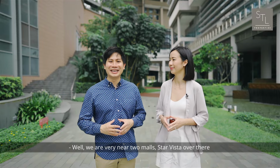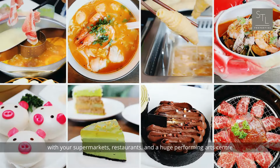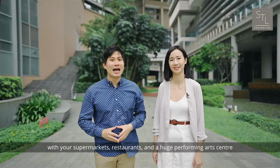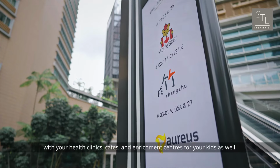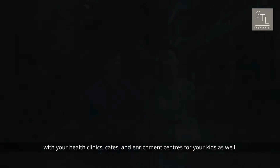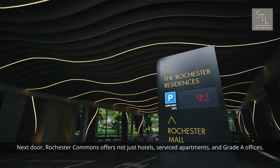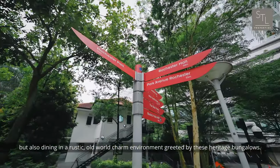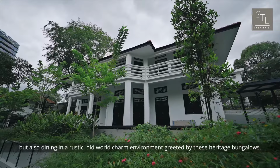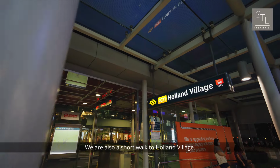Well, we are very near to two malls, Star Vista over there with your supermarkets, restaurants and a huge performing arts centre, and Rochester Mall over here with your health clinics, cafes and enrichment centres for your kids as well. Next door, Rochester Commons offers not just hotels, serviced apartments and Grade A offices, but also dining in a rustic, old-world charm environment greeted by these heritage bungalows. We are also a short walk to Holland Village.